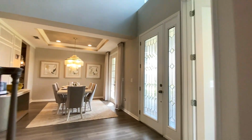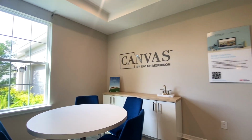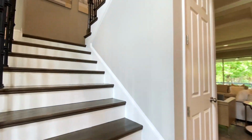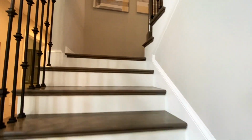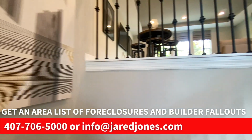Make sure that you get as much as you can in this marketplace where interest rates are just shooting up. And it's unfortunate, but everything price-wise is as well. If you've been watching Central Florida, price increases are happening week in, week out, so you do not want to wait.